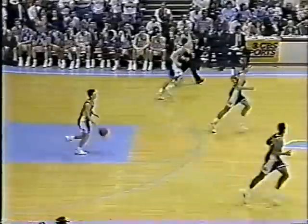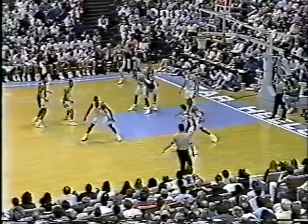Price underneath to Chilcutt. Turn around. Very high arching shot. Chilcutt missing. Kubek on the rebound. Now here's where the pressure of senior game, I think, is working against North Carolina. I thought it would be to their advantage early on, but now they can sense this game getting away from them. There's still a lot of time on the clock, and yet you see them pressing some tough shots.